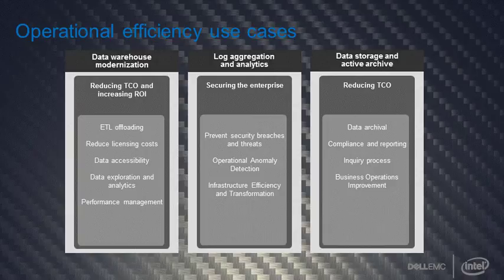This is just one prime example, but you'll also hear log aggregation, data storage, and active archive. These are other examples of use cases, and we have more details and more resources around these, so please go and read up on those.